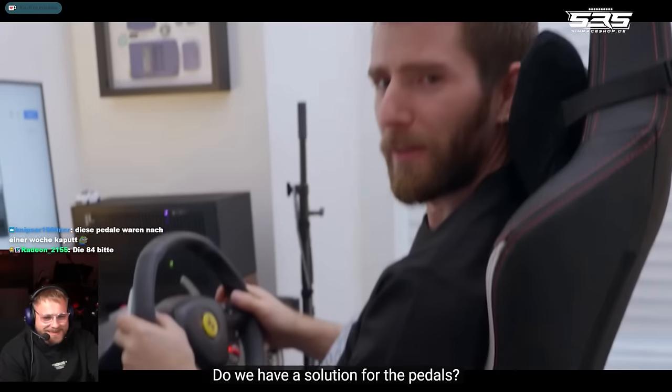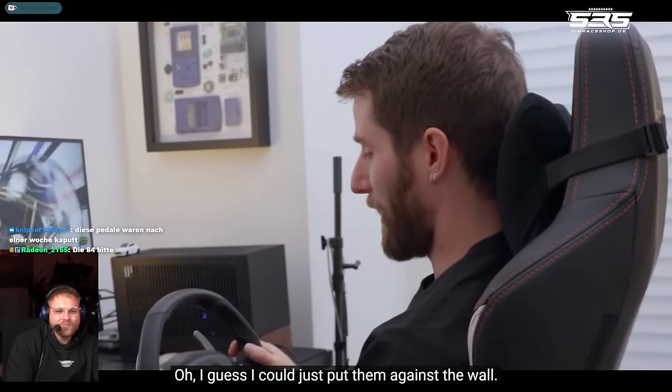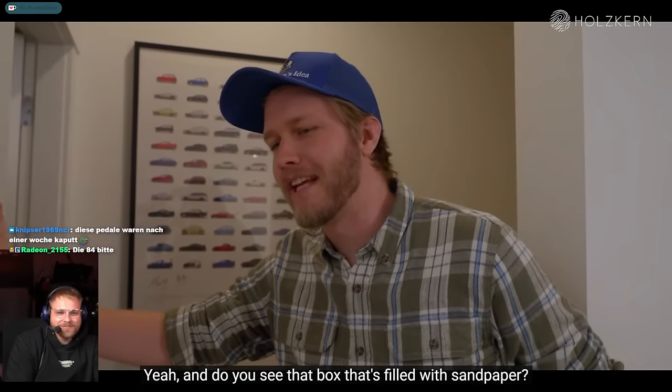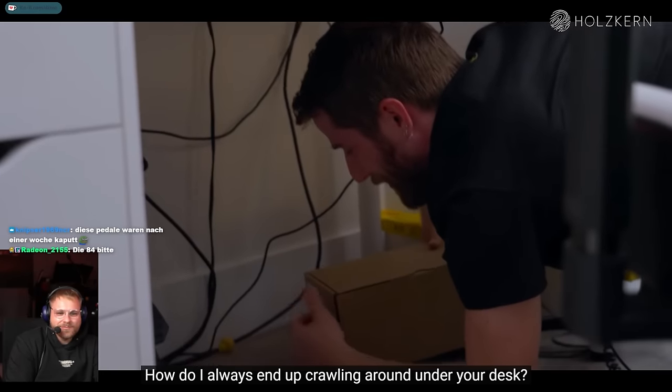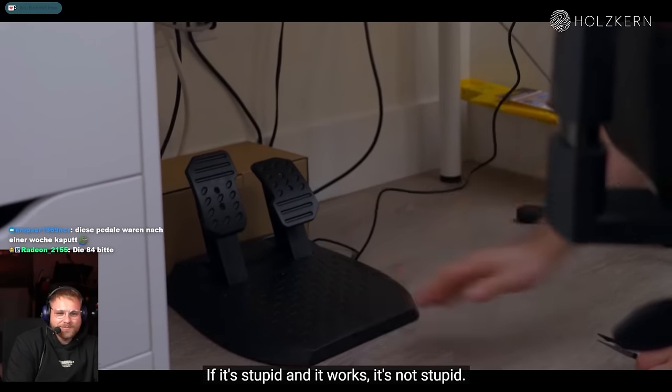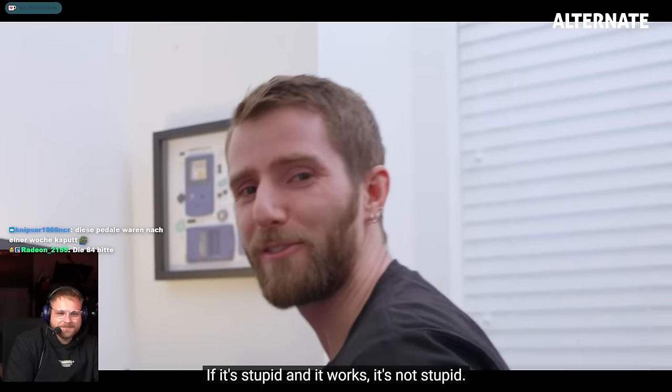Let's fire up the game. Do we have a solution for the pedals? No, oh, I guess I could just put them against the wall. Yeah, and do you see that box that's filled with sandpaper? How do I always end up crawling around under your desk? That's only happened like once before. There we go. If it's stupid and it works, it's not stupid.